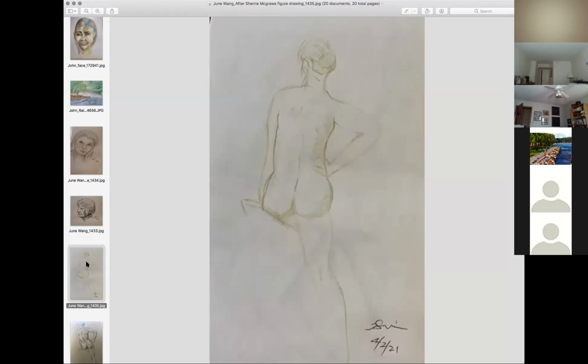Okay, so you got the general idea. The thing is, you did two things that you could have done better. One is you straightened her up. What I mean is, this lady looks like she's standing up very, very vertically, almost like she's at attention. That's not what the model was doing in Sherry's drawing. She was at a very strong diagonal angle, and you don't have that.